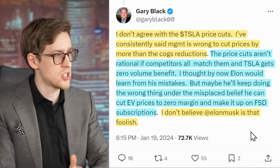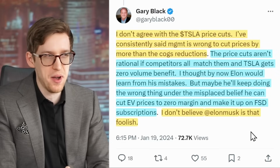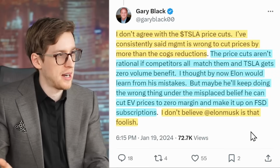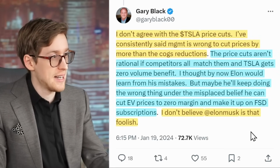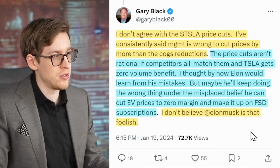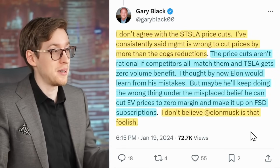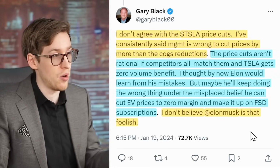Did Gary Black just call Elon Musk foolish? I don't think so, but you could possibly make that argument. I don't agree with the Tesla price cut, says Gary. I have consistently said management is wrong to cut prices by more than the cost of goods sold reductions. The price cuts are not rational if competitors all match them and Tesla gets zero volume benefit. I thought by now Elon would learn from his mistakes, but maybe he'll keep doing the wrong thing under the misplaced belief he can cut EV prices to zero margin and make it up on FSD subscriptions.